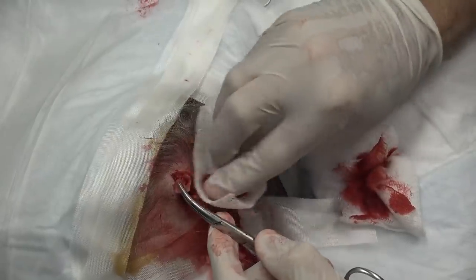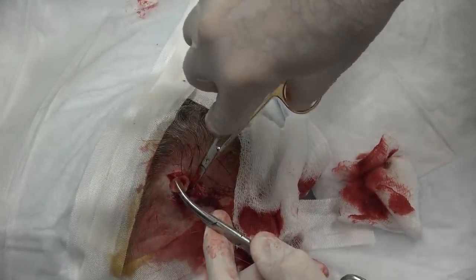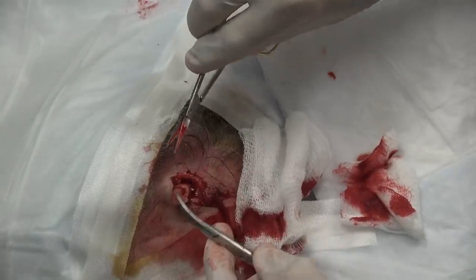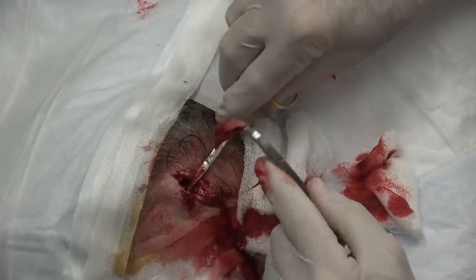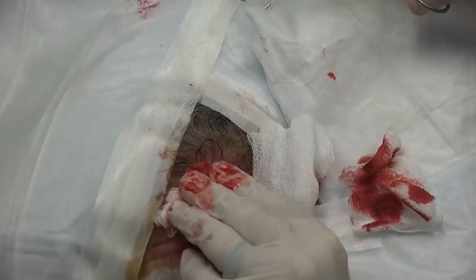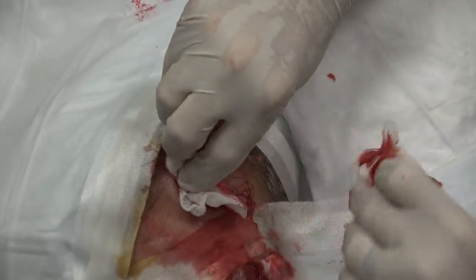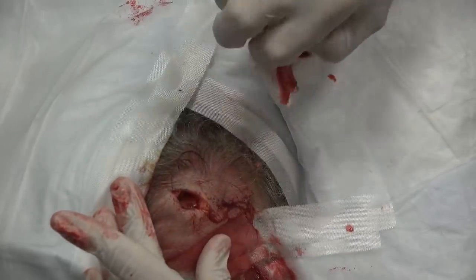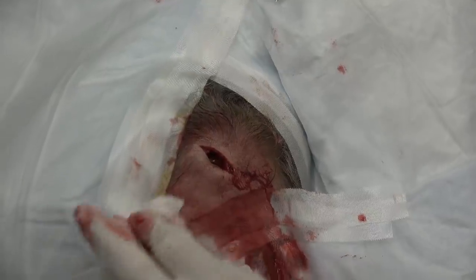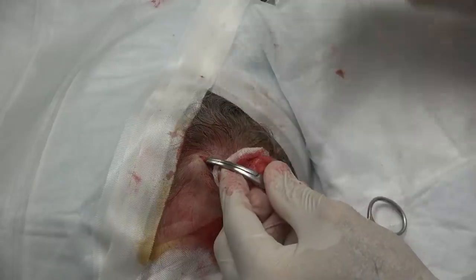Are you feeling any pain at all? Nope. Good. Just about there. It's a big one. We knew it was going to be big coming out, though. All right. Now we have no cyst. That was the plan, wasn't it? Let's get that little piece. That's just scar right there, but let me get it anyway.